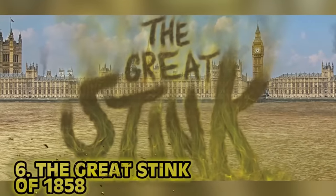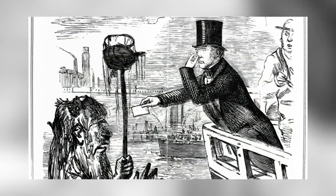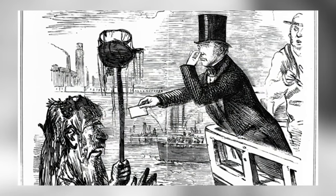Number 6, the Great Stink of 1858. It's one thing living through a pandemic, but at least we're not living through something called the Great Stink. Yeah, the Great Stink of 1858. Who was responsible for this? What did you eat? What happened? Well, this was an event in central London, and it lasted for a few months. In the summertime, too, which is just great for great stinks.